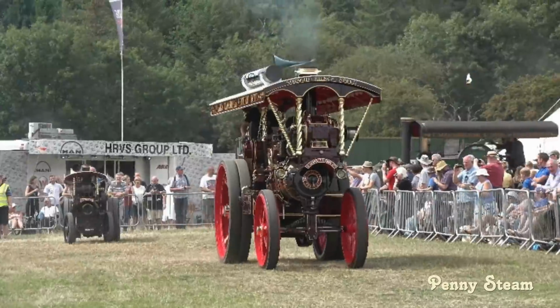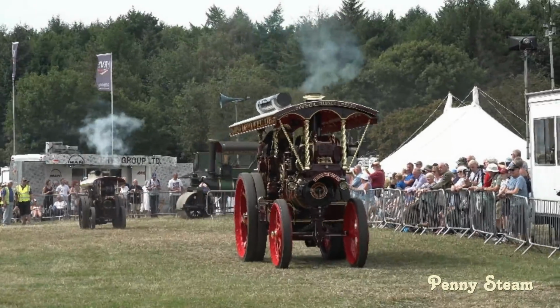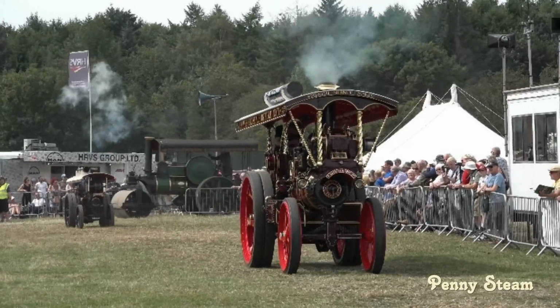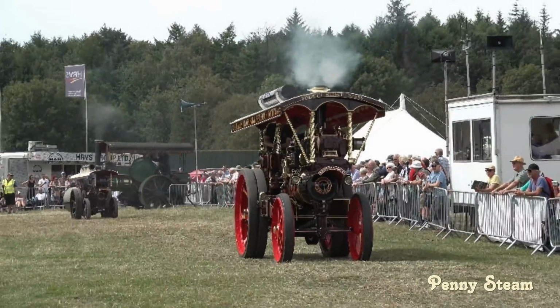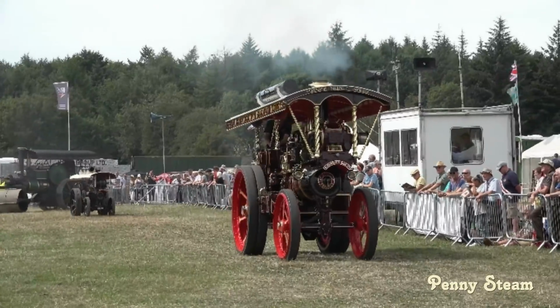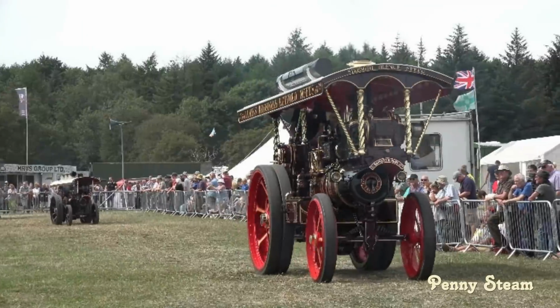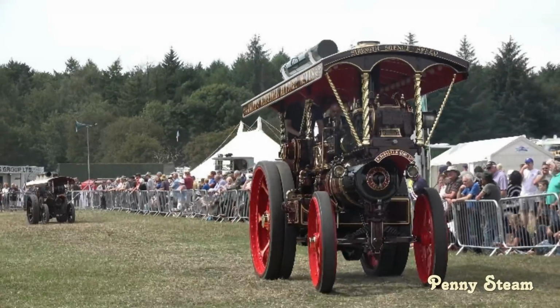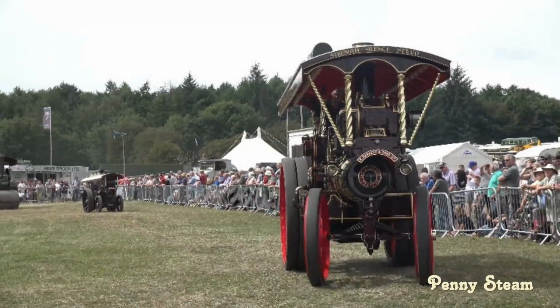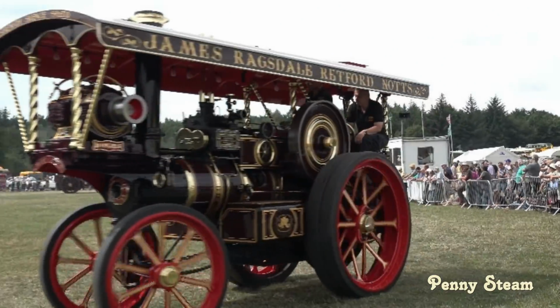Next we have James Ragsdale with Invincible, the Garrett. 100 years old this year. Manufactured in 1919 in fact, and it's 100 years. In 1956 it was Arthur Wedgwood who purchased it. I named it. No, wrong one. Someone moved it. Here we are.